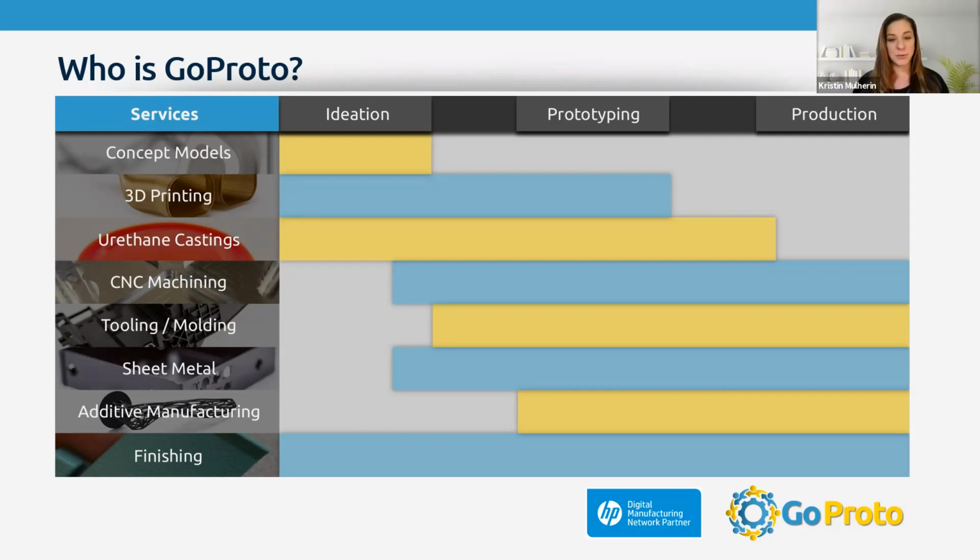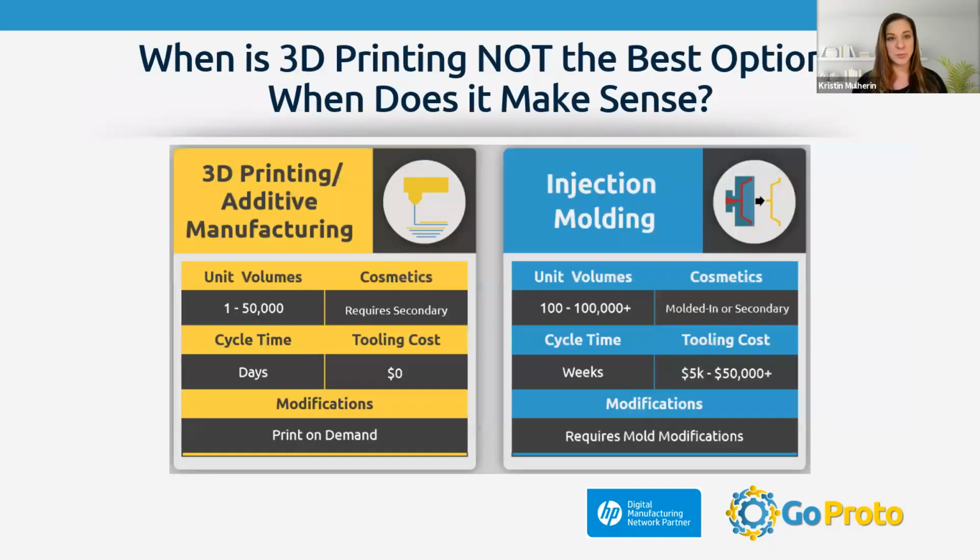So we'll move on to the topic of today, which is, when is 3D printing not the best option, and when does it make sense? Thought maybe, Jesse, you want to start with this first?